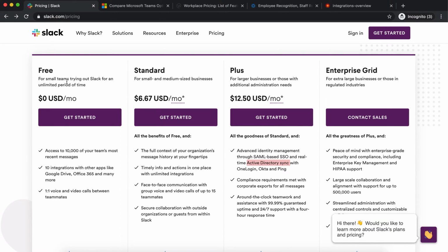The free package is pretty limited. You can have an unlimited number of people and users, but it is for small teams because you can only have 10 integrations and you can only do one-on-one calls. The nice thing about the standard package is you can do group collaboration meetings essentially through Slack entirely.